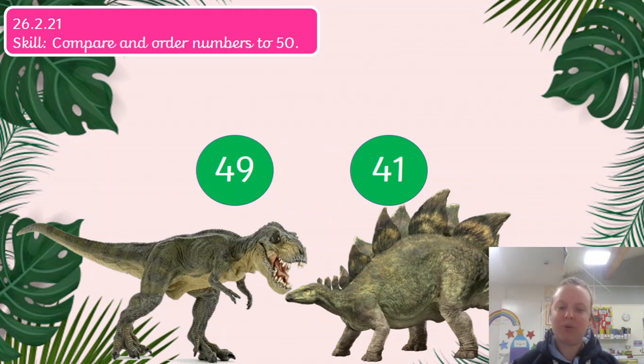Let's try with these two numbers. We have 49 and 41. Which is the greater number? Can you write these two numbers down and draw your crocodile mouth? So I don't know if you had a sneaky peek there, but it was 49. So your crocodile mouth should be open towards 49 because 49 is greater than 41.